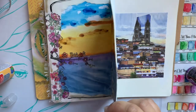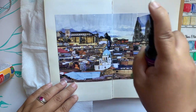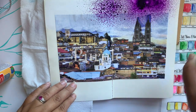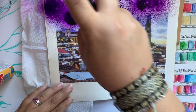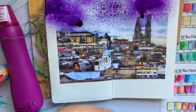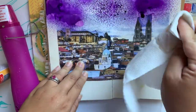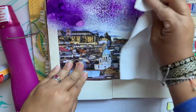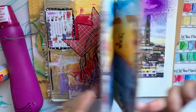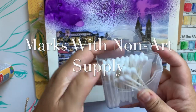So the next prompt is spray. And this is my Dylusions ink spray in the color purple, which is the next prompt. So it's a 2 for 1. I love my heat tool so much. Sometimes I forget that it's okay just to pick up some color with a napkin. Spray is pretty concentrated and I was worried about my page, but everything looks good. Yay! Next prompt is marks with a non-art supply.